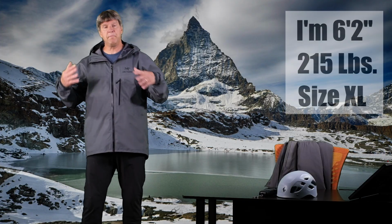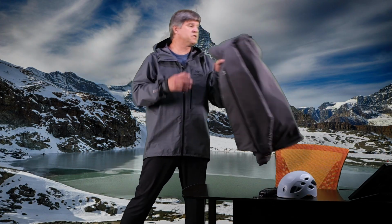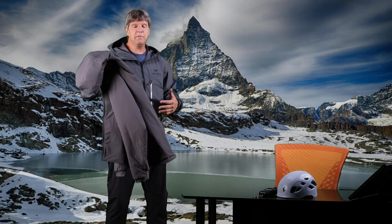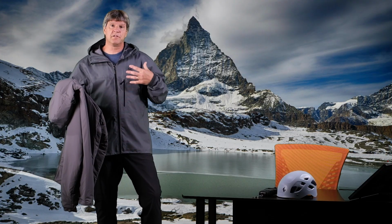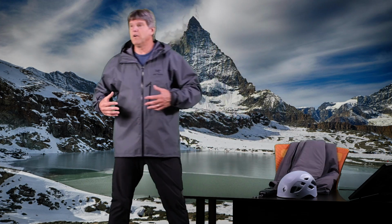So hard shells, just keep in mind, are cut a little bit larger than normal jackets simply because they're designed to be worn over other layers. Typically, right? It's your hard shell. It's what's going to protect you from the rain and the snow and the wind. So I do have another jacket here. This is my Proton LT from Arc'teryx. I'll put this on in a minute. But typically, you're going to wear your insulation layer underneath, and you're going to put this on top if it's raining or snowing and you need that extra protection so that your jacket doesn't get all wet, and thus you get all wet, right?